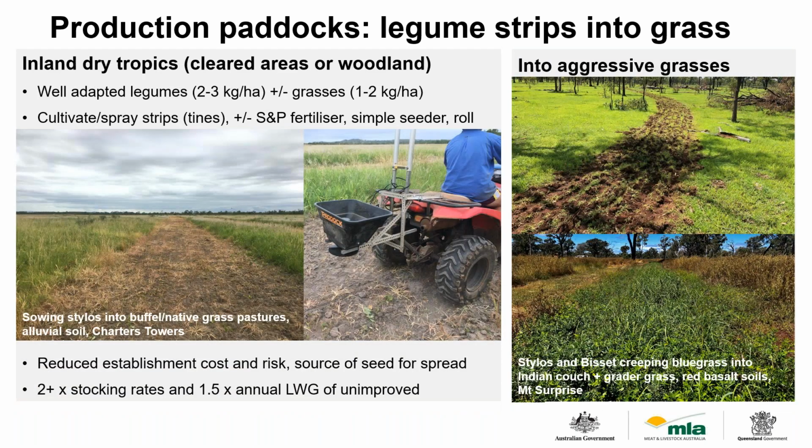Now, a good compromise method that we've been using in recent times is to get legumes going in strips. What we do here is we go into a grass pasture, we cultivate, spray, control any weeds, broadcast seed onto the surface, and you can see it's fairly simple. That little spinner only cost $120, although there are more precision ones, and then roll it afterwards, and that's all you need to do.